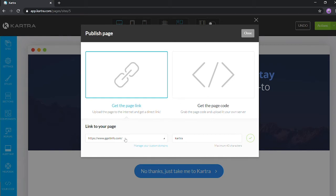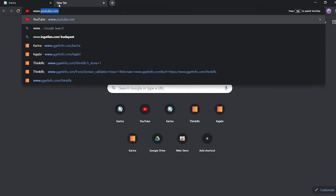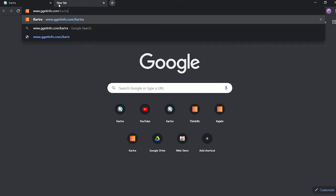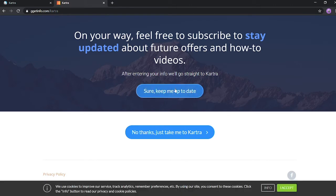All right, so apparently I can't copy it from here. So I'm going to just open the preview. Okay, never mind, I'm going to open the page. Get info.com/Kartra. So the difference here, I'm going to show you.